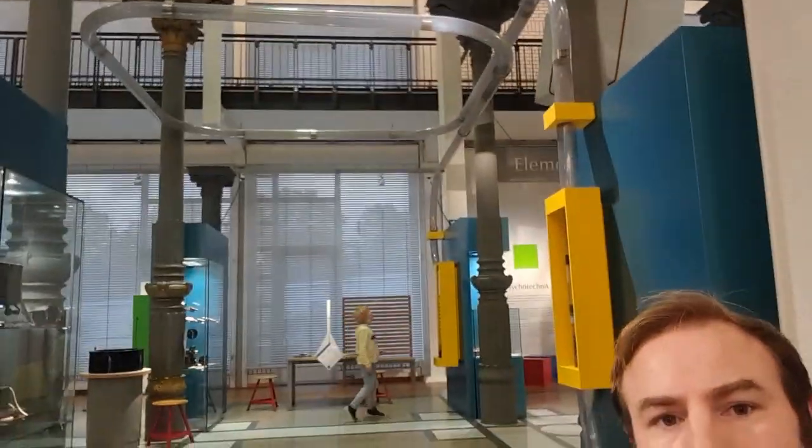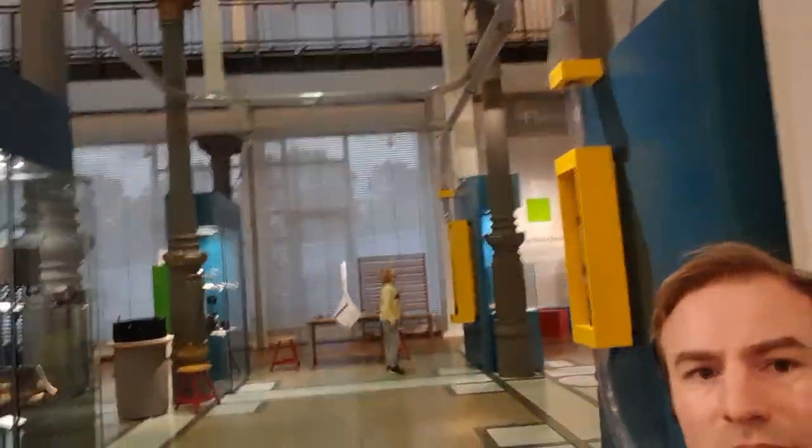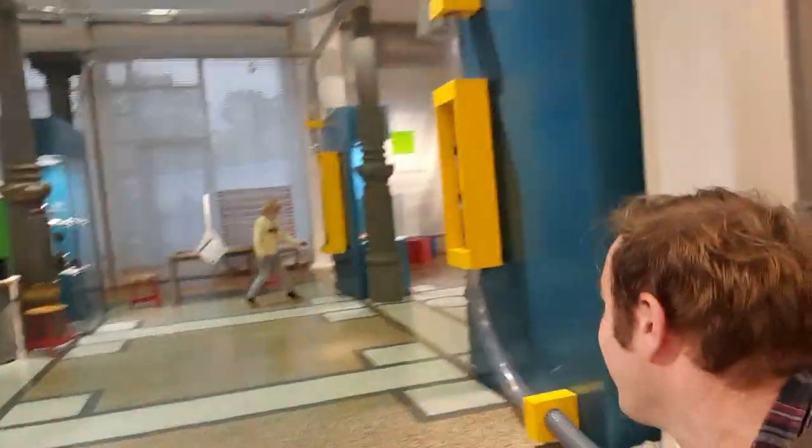And then what you do, you can send it with air. So there's a big bellows here. So if I lift this bellows, you can just see it going around. And as you can see, that little boy over there has just picked it up. So that's quite a fun thing you can do.